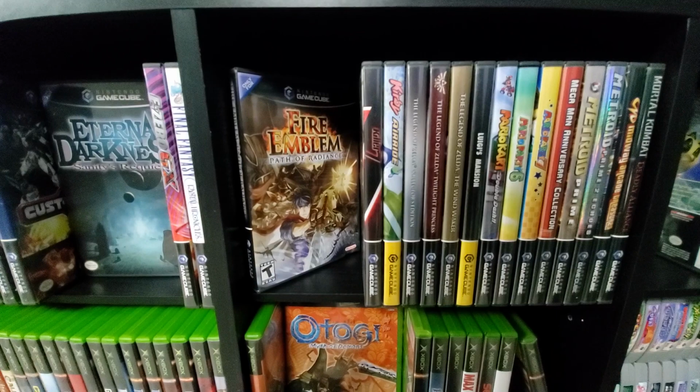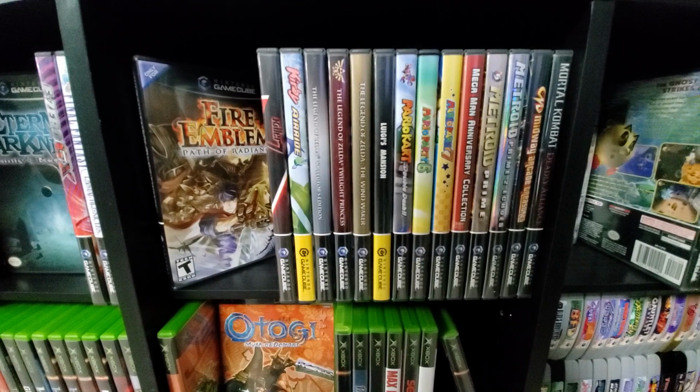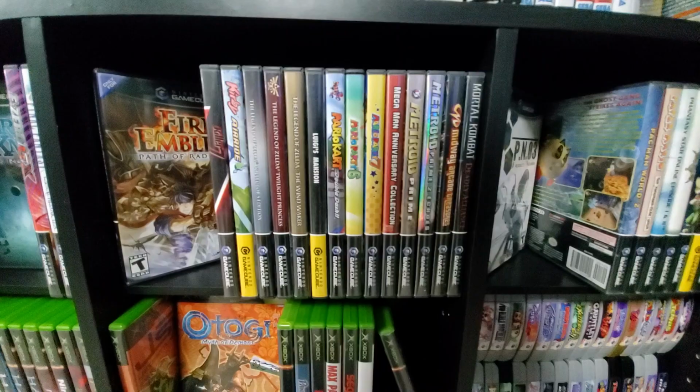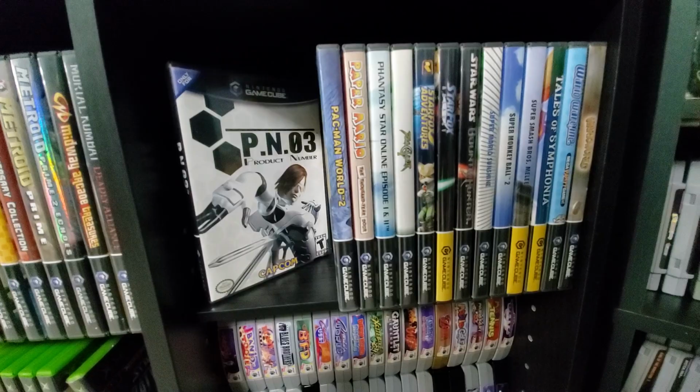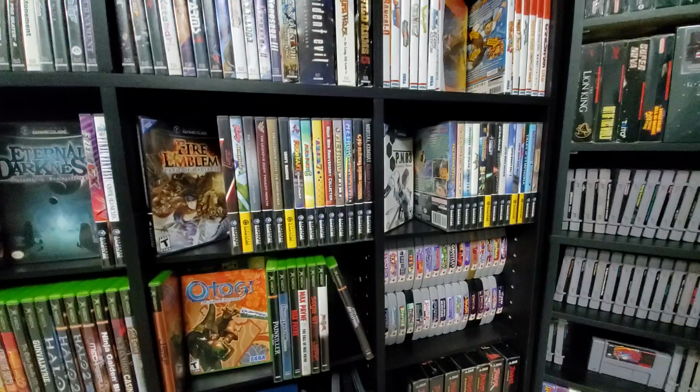Killer 7. All the Legend of Zelda games, I think, other than the Master Sword version, PNO3. I looked for that game for a long time because I thought it would be a lot of fun. It was anything but that great. A Thousand Year Door, of course. Tales of Symphonia. Not a huge GameCube collection, just waiting for that to cool down till I dive back into it.